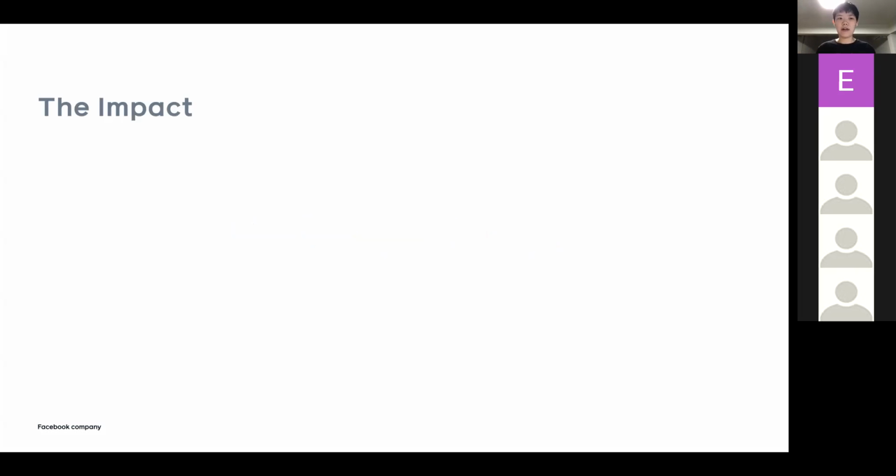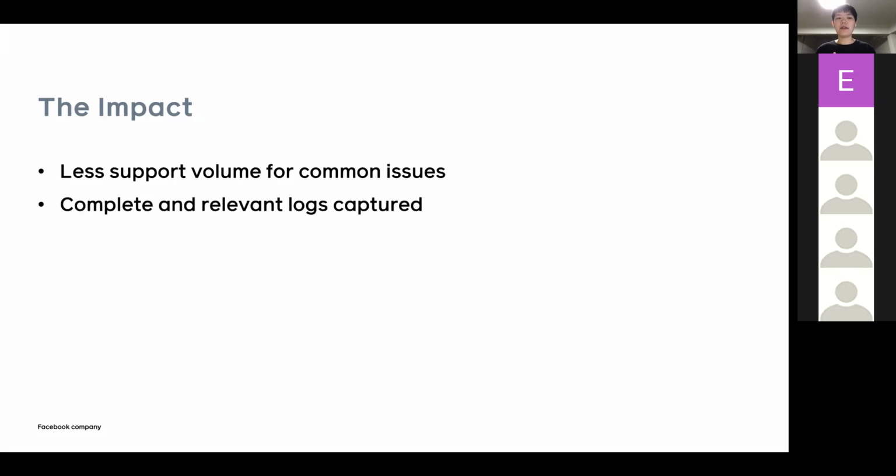The impact of the CLI tool, both with the common issue checks and with the logging function, is that it significantly reduced the support volume for common issues, because the businesses can identify these simple, common issues themselves and solve them based on the suggestions provided by the tool. Secondly, whenever there are more complicated issues, the tool can help them capture the relevant logs, and they can just grab that log and attach it to the support ticket without much hassle on the business side. All of this has led to significantly improved support efficiency, which means that you will be better prepared to scale your product further.